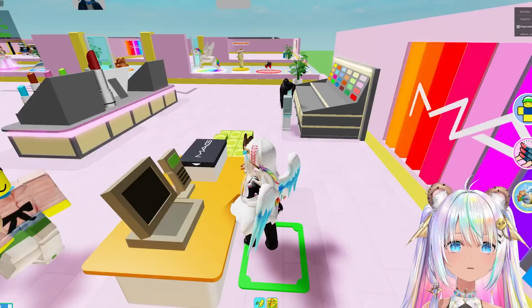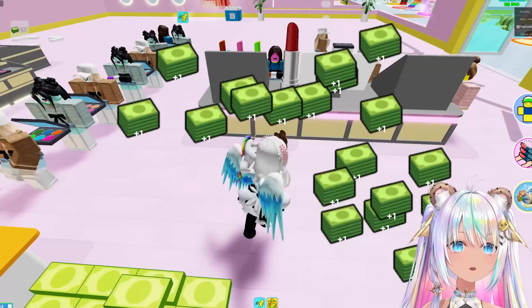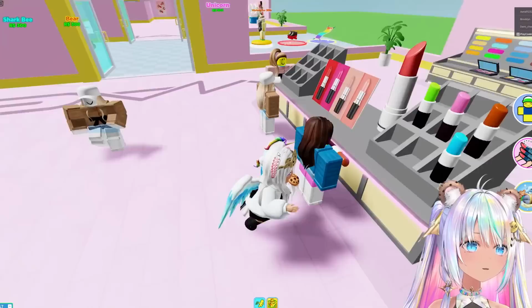Okay, let me go and see which eyeshadow palette she'll like. Let's just take a bunch of these. Hi there, check out our new purple palette. It's really beautiful. How's it going with the lipsticks? Oh, they're waiting over here for some more lipsticks. She found the color she likes. She likes that really beautiful brick red.